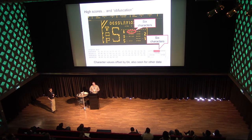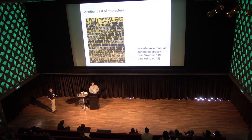Though you'd figure if you were going to obfuscate anything, it would be the actual score data, so that someone cheating to boast to their friends isn't going to just change that and have their own little score there.